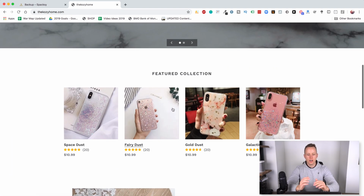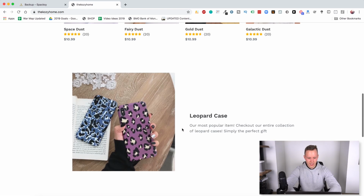Okay, iPhone cases. Why do people try to sell iPhone cases? I don't understand why people try to. Do you really think you're going to make a multi-million dollar iPhone case store or brand? It just doesn't work, right?